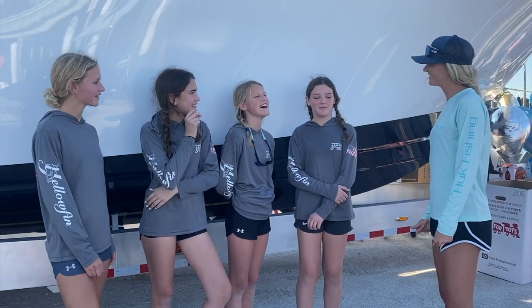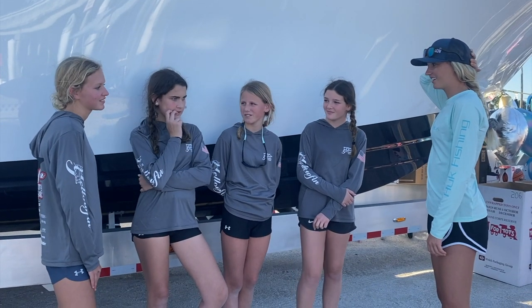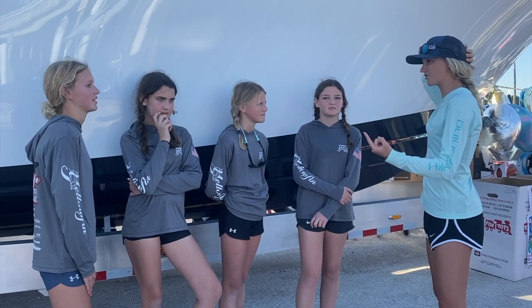The ladyfish was 22. Good. But then the snook was like 21. I guess still pretty good. And it was 1 fish per species, right? Yes. Okay.